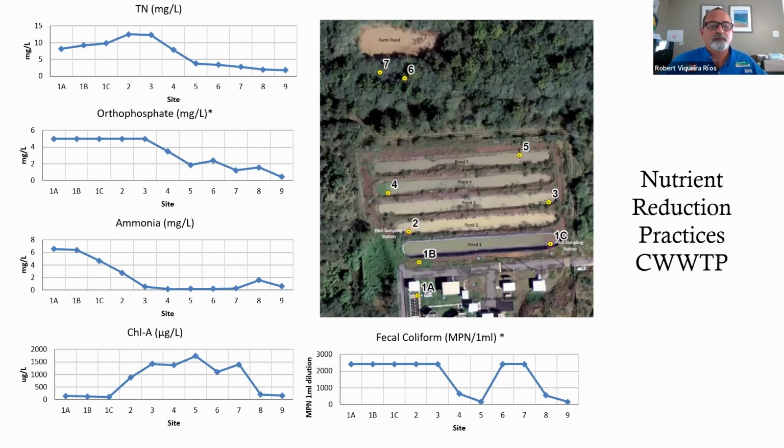This is part of the analysis that we have been conducting over the past years in terms of nutrients from one cell to the other, and eventually discharge to sea. You could see an increase in chlorophyll A as it moves out, and then that chlorophyll A will convert back to nutrients when it gets back to the sea.